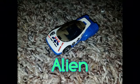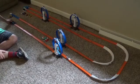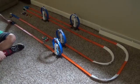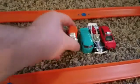Up next we have Alien. This is the oldest model out of all the ones that I have here, so I can't tell how well this one's going to do. Oh, it got farther than Tail Dragger. Only makes it past one loop.